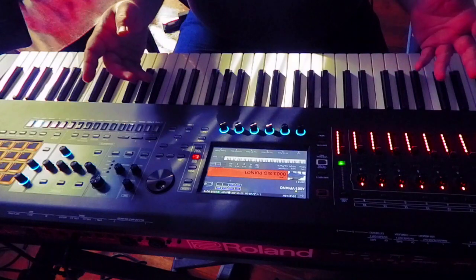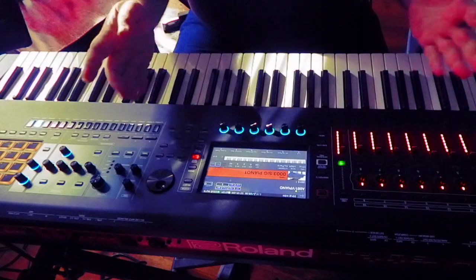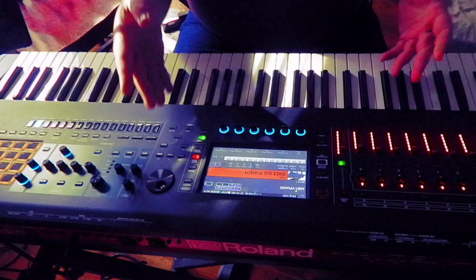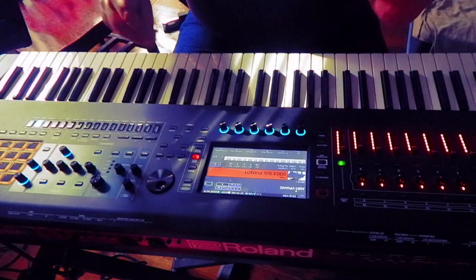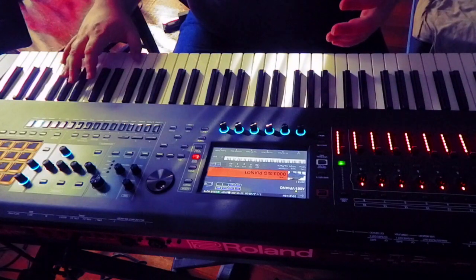So the first demonstration is going to be a V-Piano tone that I've made on the Roland Fantom. I want you to start off by noticing the velocity curve on here.